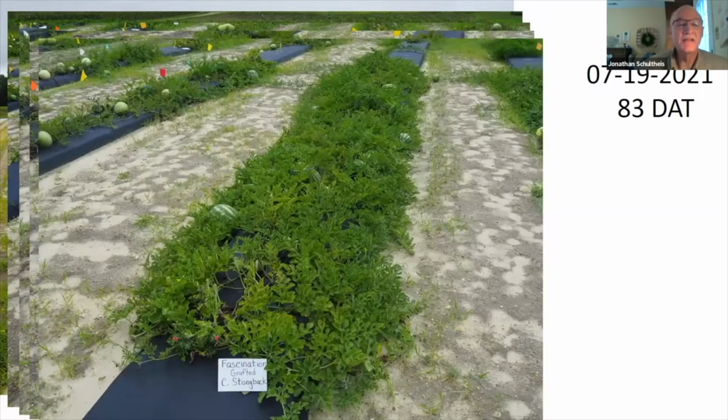And then this is Fascination when it was grafted to Carolina Strongback, and you see excellent vine cover, and you can still see some of the watermelons that are of high quality, what you're looking for in Fascination, peeking through the vines, and some you can't see because of the vine color. But if you go through and look at this slide, you probably can see at least half a dozen or so fruit in there, and then there's a whole bunch you cannot see.